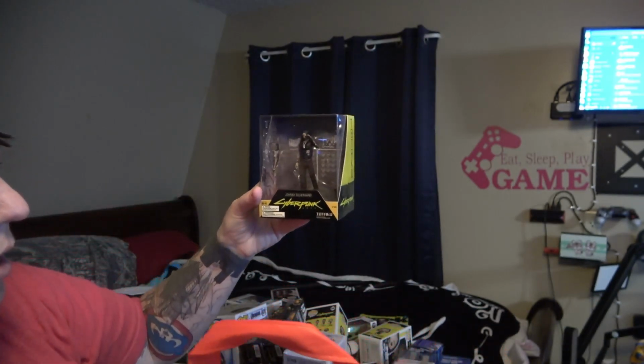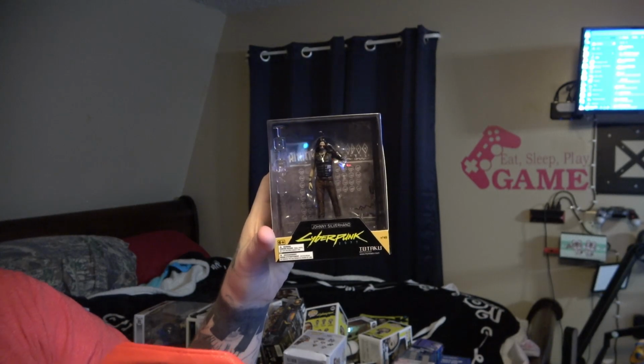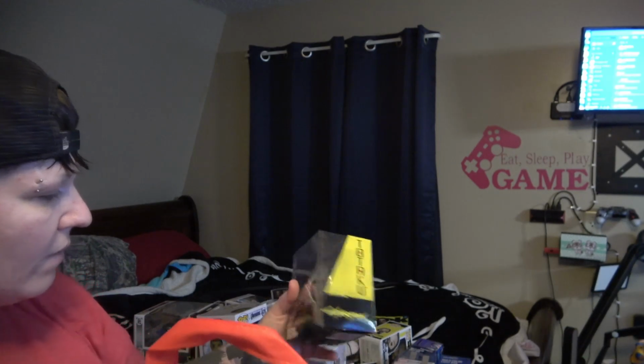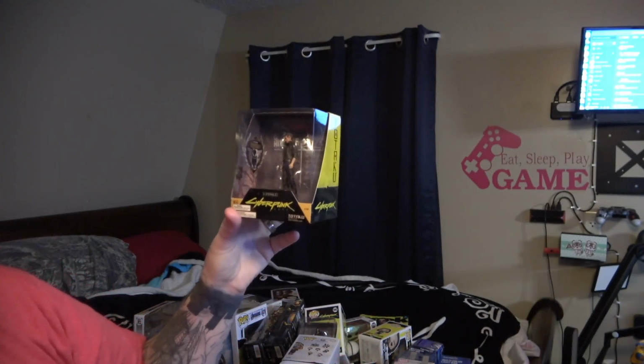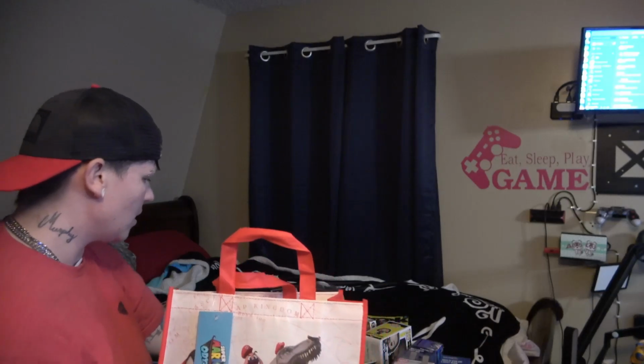These are the new collectible statues, part of them that came out this past weekend. This is Johnny Silverhand here. And I actually have another one sitting around somewhere. It's actually up there on the shelf. So it actually is a V-Male, I think is who it is. So I've got that one. And we got this one here. This is a V-Female. So that is super cool.